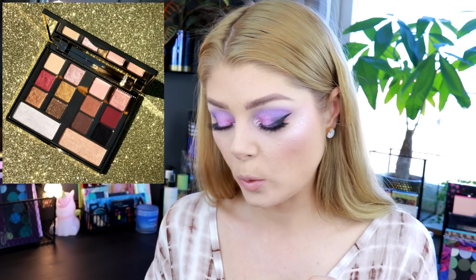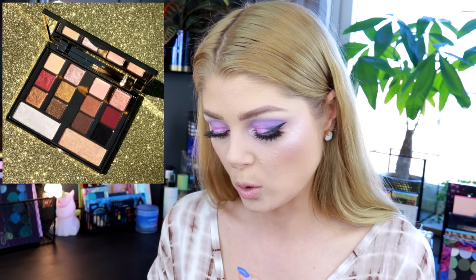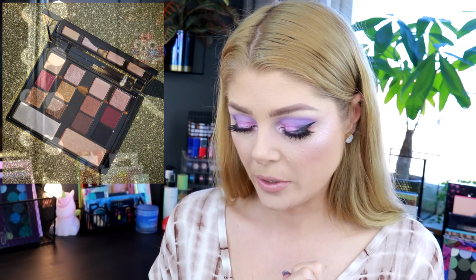It's only $20, like only, but for me that's only because in Sweden, okay, let's be honest, Milani is not affordable in Sweden. If you want to buy a bronzer from Milani in Sweden, it's almost $30. So keep that in mind, Milani is not affordable in Sweden. The BH Cosmetics palette was only $16. That is affordable. That is very affordable.